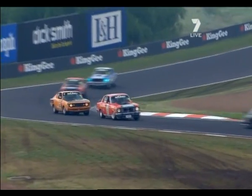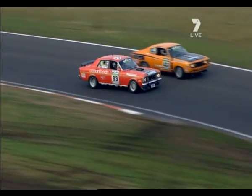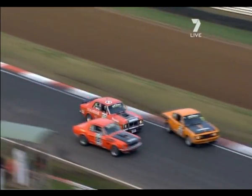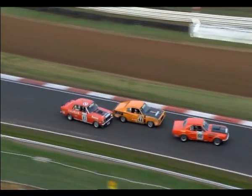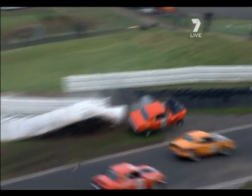Let's have a look again, Dick. That's a move from George Nittis getting by Mick Wilson's Charger. He comes back onto the track, and this is... Which way does he go? Oh, no, it's actually the Charger. Just tags Whiteside, who was getting through. And it's just like we saw with the Ute yesterday with Brad Patton.